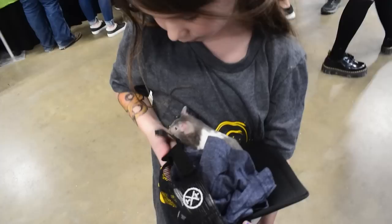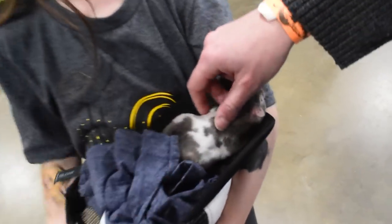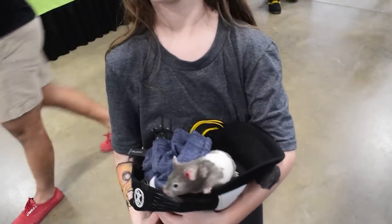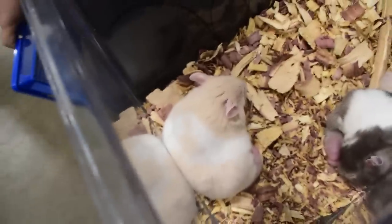That's your little friend? Yes, Uncle Paul let me hold him. She got a hamster. They're trying to get rid of a couple because they have too many. And I get to keep one? Yes. That's so cool. And I also have another one that is in quarantine because they just had babies. This one seems really sweet. There's a lot more. My gosh, they're so cute. They're so chunky.